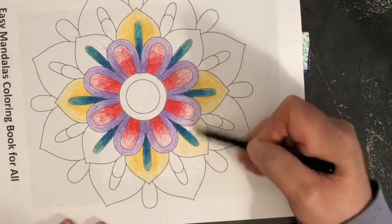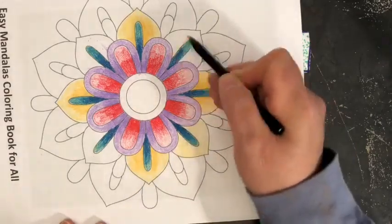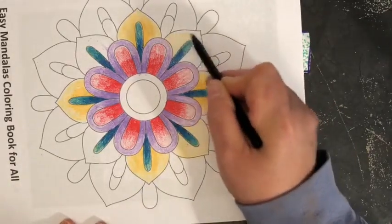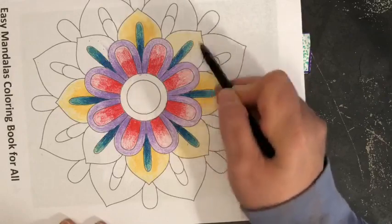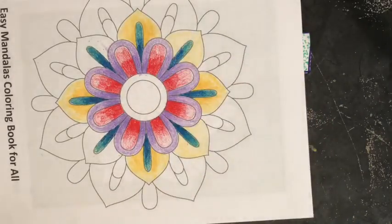And then let's take another color, maybe take a blue and see what happens when we blend on top of this yellow with the blue. What do you think is going to happen? It should turn green in theory, right? I don't know what made me pick these colors, Bonnie. But I don't know what happened.